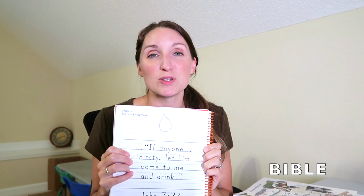For Bible, they had a new memory verse every other week, and then all the scripture that we would read throughout the week would be related to the topic of that memory verse. I liked this setup, but I will say that I felt like the concepts were a little over their head at this age. We learned different names for Jesus, like the rock, the vine, living water, and these are pretty abstract ideas, so I felt like they were a little bit hard for this age.